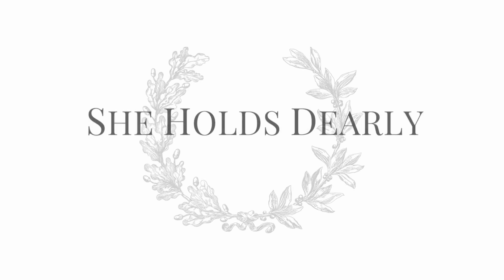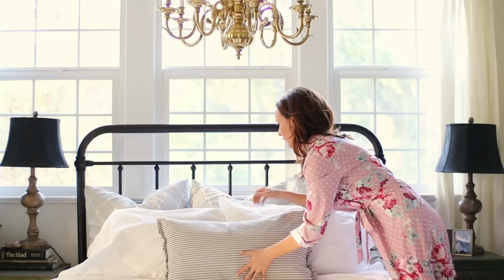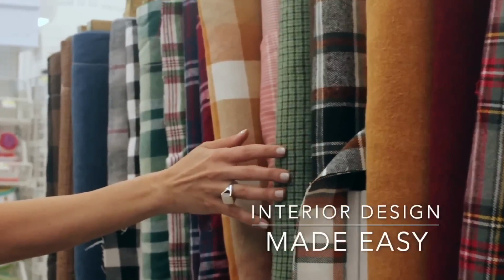Let's talk about 12 ways to add English cottage style to your home. I love studying different styles and breaking them down and showing you just the individual pieces to inject into your spaces. And that's what we're gonna do today.